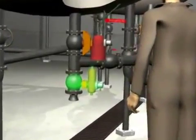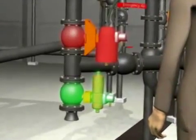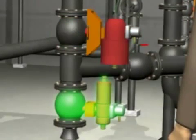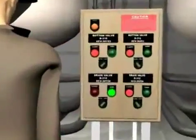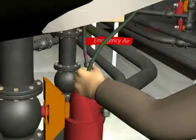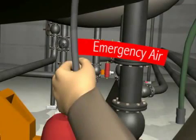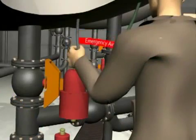The drain valve opened, but the reactor bottom valve remained shut. An interlock blocked the air supply to the valve's actuator. It was designed to do this as a safety measure when the reactor was under pressure, to prevent an accidental release. But instead of checking to see why this valve would not open, the operator decided to bypass the interlock. He disconnected the existing valve air supply hose and reached for one with a continuous air supply meant for use only in emergencies. He connected this hose to the valve.